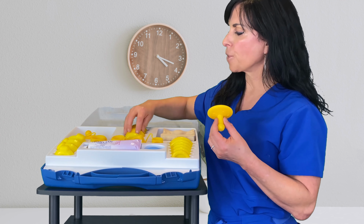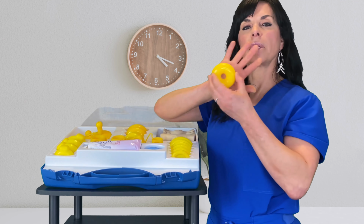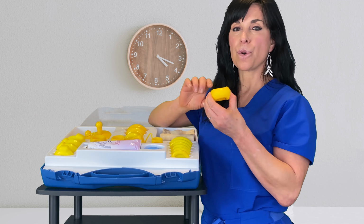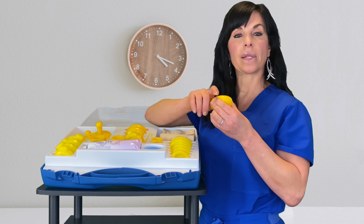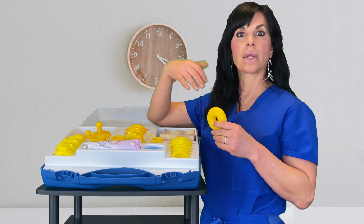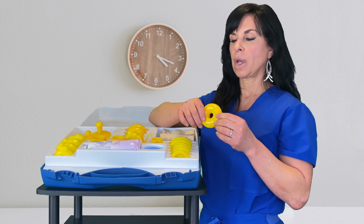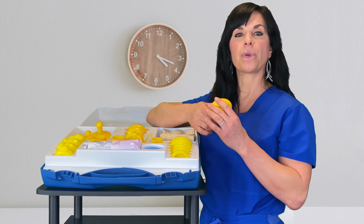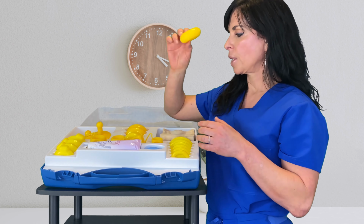Another pessary that also has a suction effect is the donut. This one's really hard to get in and out, so it's unlikely that you'll be able to manage it at home unless you have someone who'll do it for you. So if you have to come into the office, it's going to be every 2 to 3 months, so we can change it out for you.